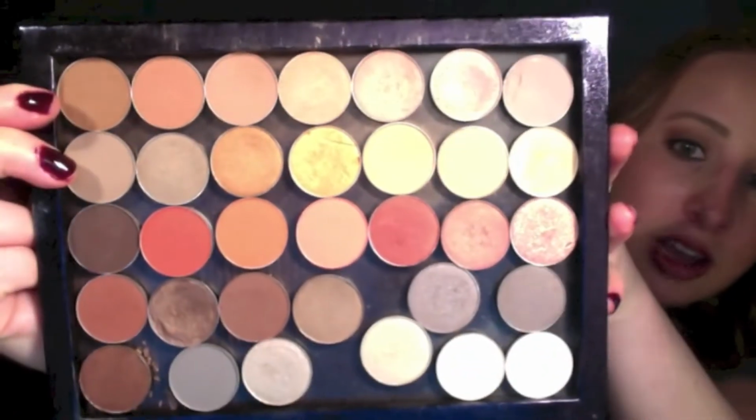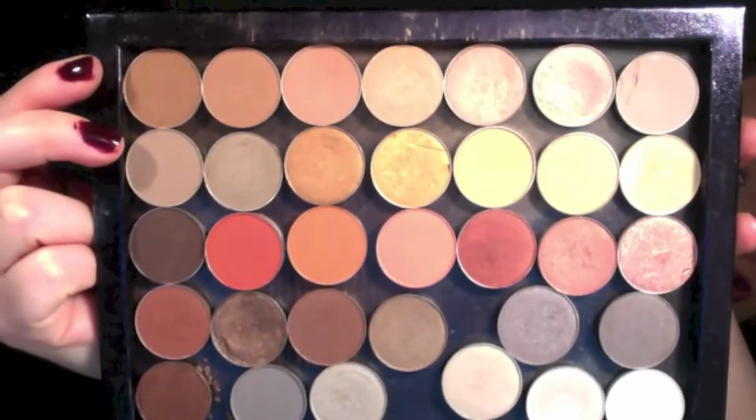So that's that. Now, this is my baby. This is one of my Z palettes that I created. This is a 30 extra large dome. It's like a 35 one. So this is mostly my neutrals, browns, golds, red base colors. I don't know if you want me to go through them individually. That would be really hectic. But most of them are MAC colors, and I know they're expensive, and I worked for all of them, so just yes.